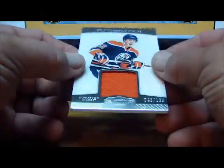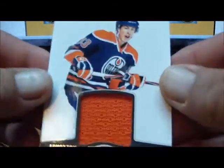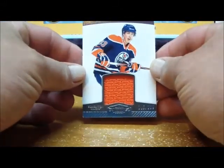Here for the Edmonton Oilers, we have a jersey card numbered 45 of 100, Ryan Nugent-Hopkins.